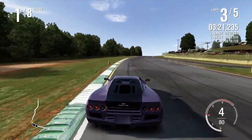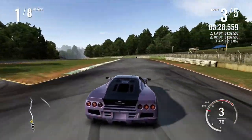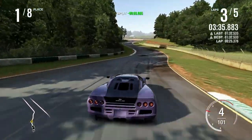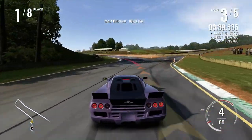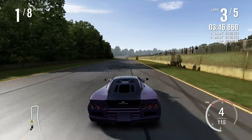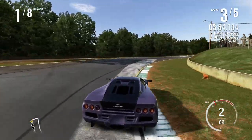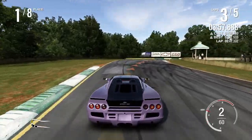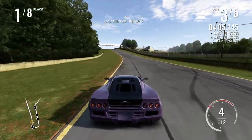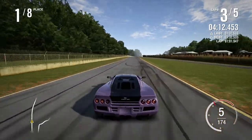Whoa, I just made it. I definitely want to get a picture of the car while it's braking, so I can get a picture of it in the thumbnail with the flaps up. I think it's so cool. Oh, get back on the track. Thank you.